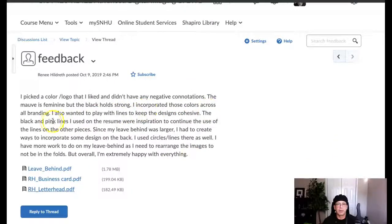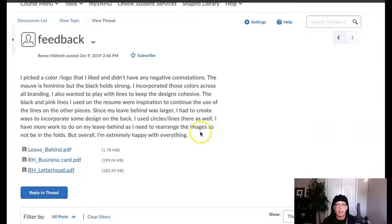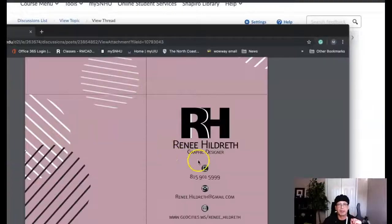I incorporated these colors across branding. Wanted to play with the lines, to create a cohesive relationship within the pieces in your branding suite. Okay, use the lines in other pieces. Okay, so you didn't rearrange the images not to be in the folds yet. Okay, because that was going to be something I was going to comment on.